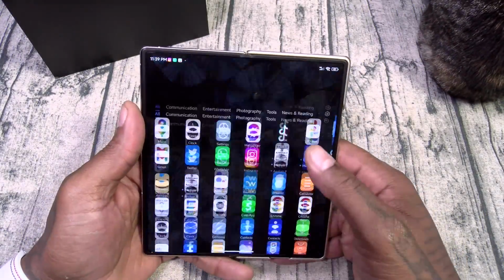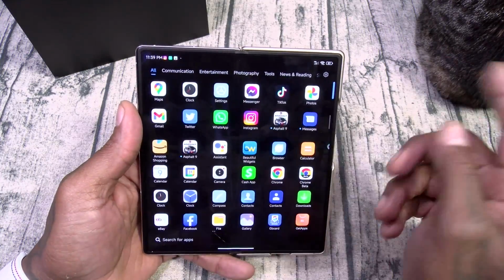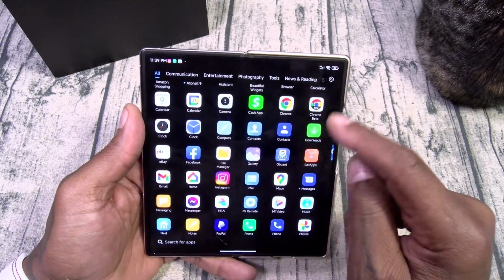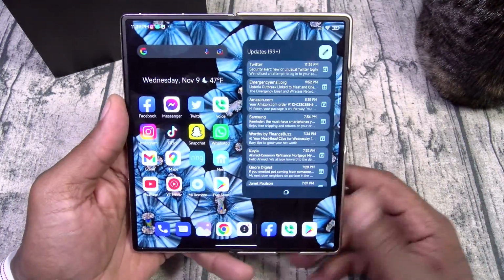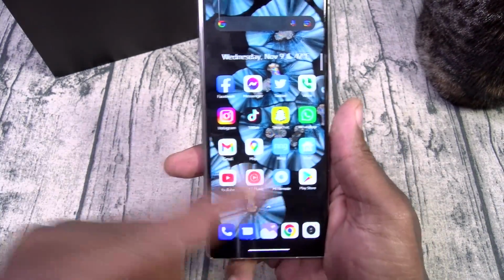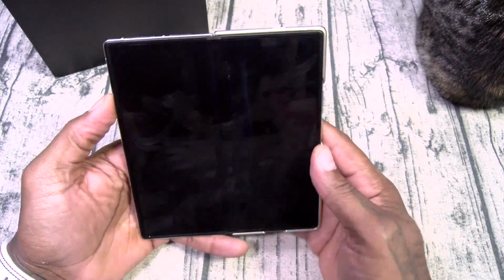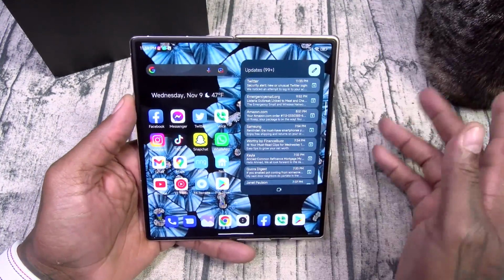Let's go ahead and add a Play Store again. Okay, let's just go ahead and find that. Now, if you buy this from GizTop, the Play Store does come pre-installed. Okay, so I'm going to add it back. And then when I go to my outer display, you'll notice Play Store is back. Okay, so now let's go through the OS real quick. I'm not going to go through all of the settings. We did that during the unboxing.